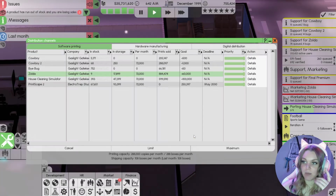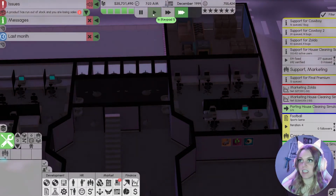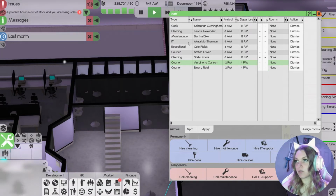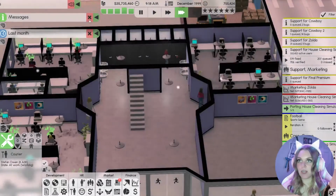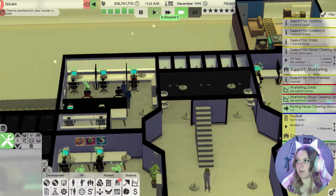I just can't believe that Zolda's already sold out. So I think the problem is because I accepted that extra job. So let's hire another courier to come in at 12 and another courier to come in at 8. And maybe that will help, because we needed 3 more, and so it's pretty much the maximum that we can print is what we can now get out of.